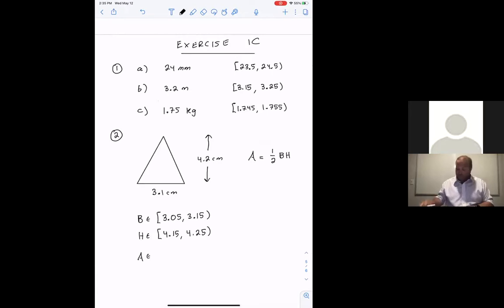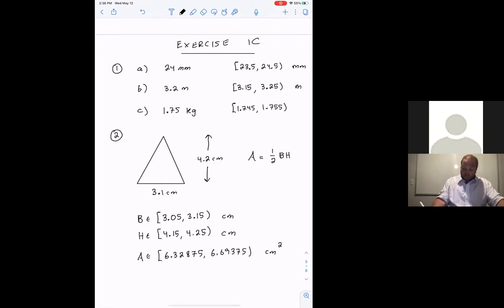So the area, if I use the lower values for those, the area is 1/2 times 3.05 times 4.15. The area is somewhere between 6.32875. And if I use the upper end, 0.5 times 3.15 times 4.25, 6.69375. And these are area units, so that will be square centimeters. The base centimeters, the height centimeters, and while we're at it, let's go back, put in millimeters, meters, and kilograms, so that everything has the appropriate units.